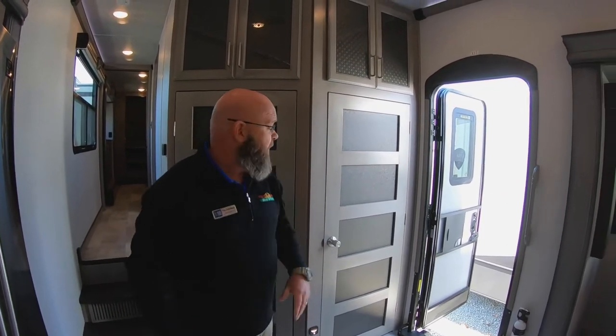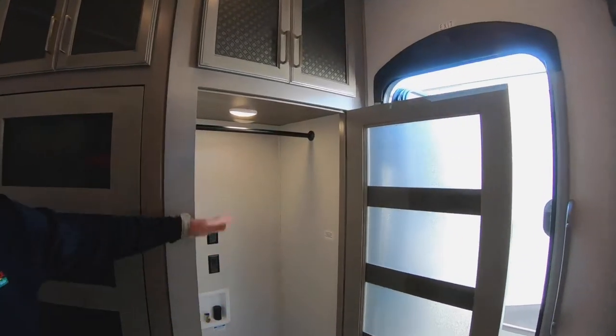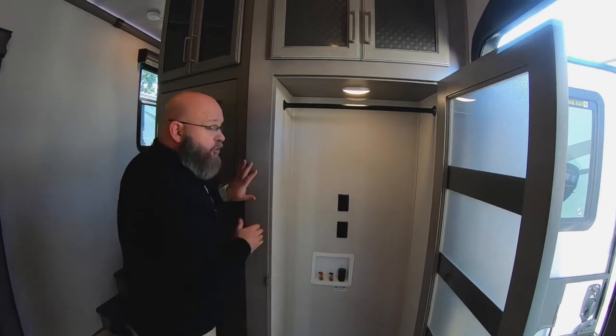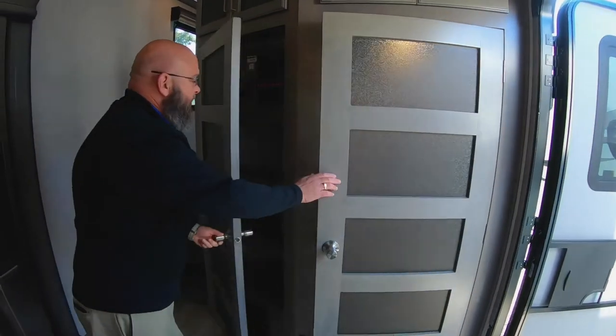So you've got all these pots and pans, all this place to put all that stuff, but you've got to have a place to put food. You've got a big closet right here that can also hold a washer and dryer. It's all washer and dryer prep. Motion sensor light, so you've got plenty of closet space in here.